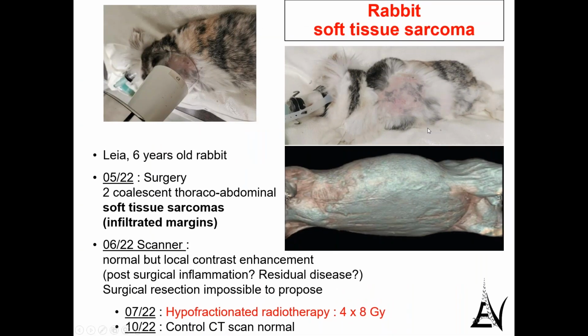So that's a rabbit, and this bunny had 2 soft tissue sarcomas, coalescent, right there. This is where the surgery was done. So unfortunately, infiltrated margins. It was difficult on this bunny to go back for surgery. So we did the CT. We had local contrast enhancement, but you see, it's a month after the surgery.